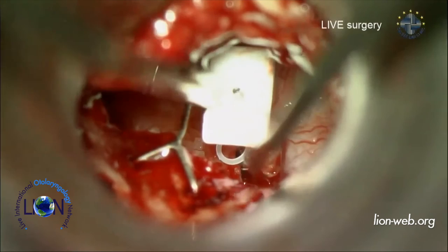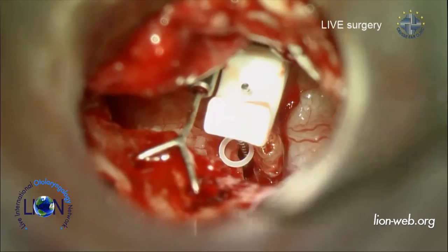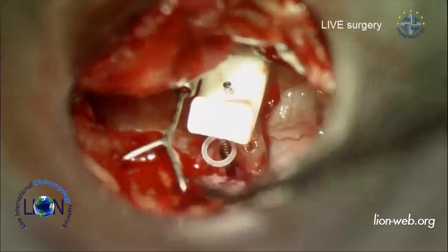We have some residual shaft in the middle of the head, so I see if I can place it like this or not. If not, then I will have to remove the prosthesis and cut it again and pull it again. Okay, it seems fine. I just need now to attach the prosthesis to the stapes, see if I can do it. That's, of course, the tricky part now.